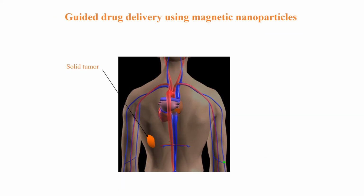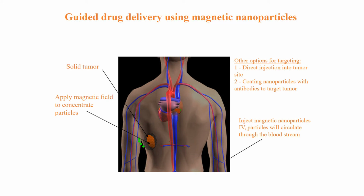Let's see how guided drug delivery works in the case of magnetic nanoparticles. This is a solid tumor. If we inject nanoparticles intravenously, the particles will circulate throughout the bloodstream and a few will reach the solid tumor. But if we apply a magnetic field, the nanoparticles will concentrate along the tumor. So then they can release the drug at the specific site. The other options for targeting are direct injection into the tumor site or coating the nanoparticles with antibodies that can target the tumor.